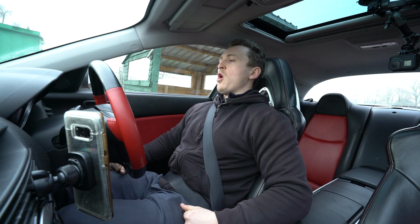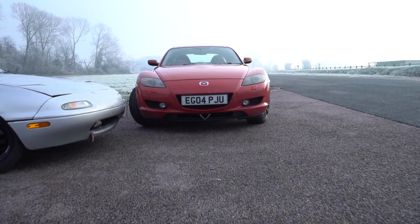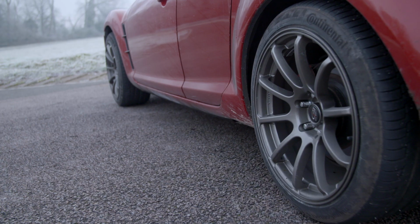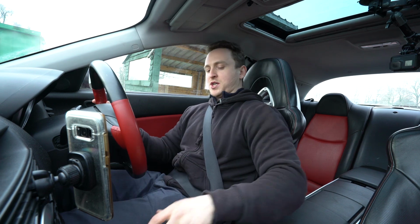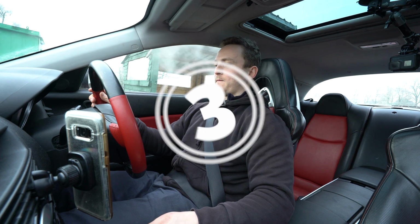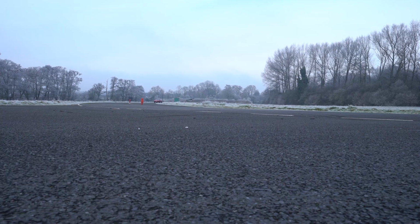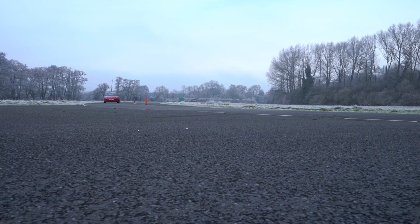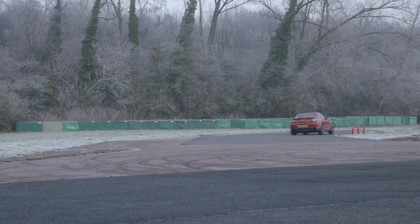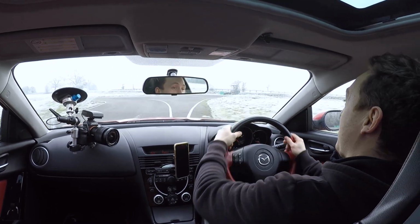Right then, now is the turn of Felix, the magnificent Mazda RX-8. Remember, full engine rebuild, Continental premium contact tyres on here, which have actually got an A rating for wet, so we should be good. Traction control is switched off. Felix is nice and warm. Okay, 3, 2, 1, go. First corner. What a beautifully balanced car this is. Woo-hoo-hoo! And after 8,000 RPM, it's so alive.